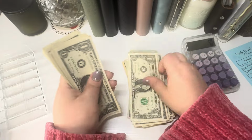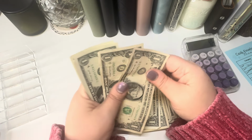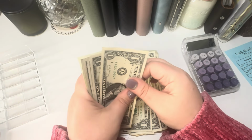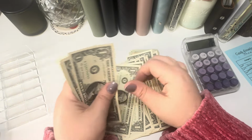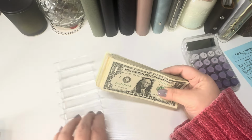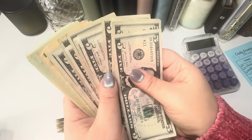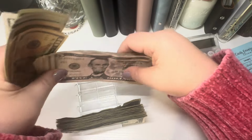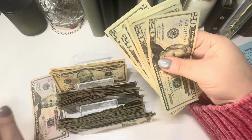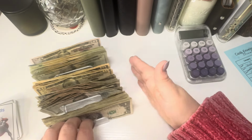Now for the budgeting for the week. Let me count my cash. Alrighty, $5.80. So the bank did not have any 2s. I really like to have 2s for my kids envelope and for my games, but they did not have any 2s. So it is what it is.